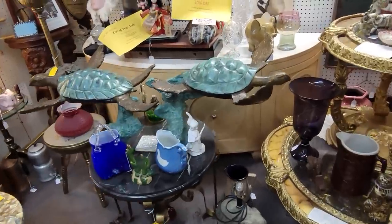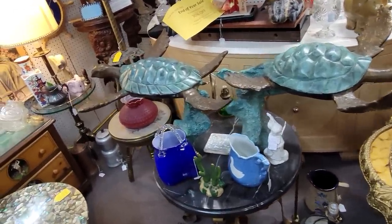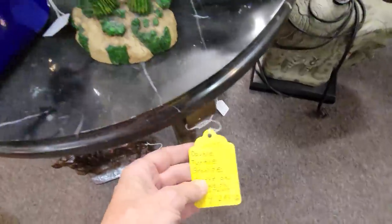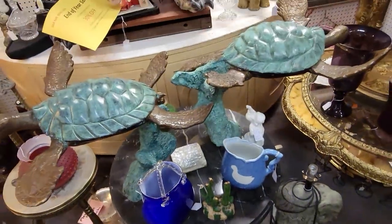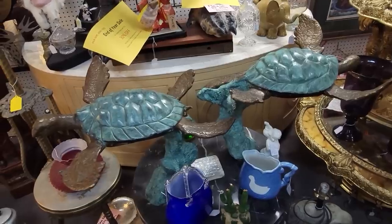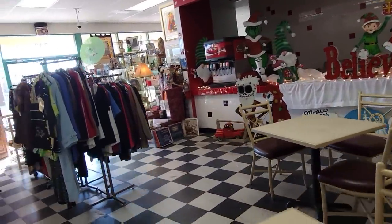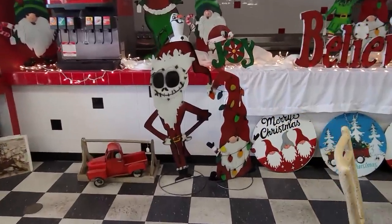Oh my gosh. Look at the sea turtles. I saw the sea turtles. Oh, those are pretty. They are bronze. Are they mounted to that table? They might be. They are. They are part of the table. They're only like $5,000. Should we get it? No, I'm just kidding. She nodded yes. That's kind of a fun display. I see a Jack Skellington. Wonder if these are for sale. Yeah, they all have price tags on them. Look at the gnome.